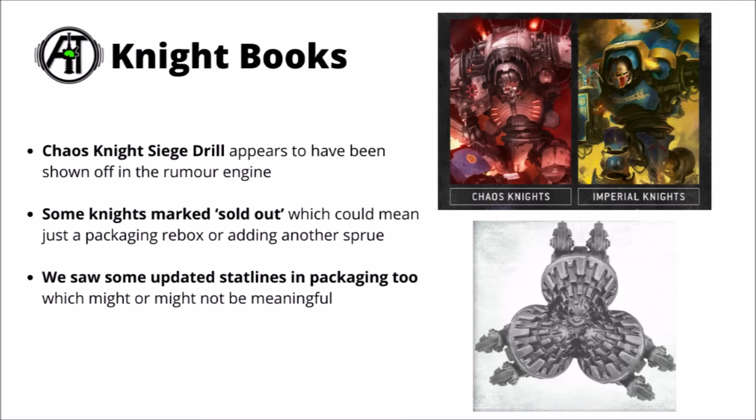Recently for the Knights we did see some updated stat lines in the packaging as well. They appear to be lower toughness values but more wounds. We don't know at the moment whether that's meaningful or not. They could have just been a draft profile like we saw towards the start of 10th, or could be a genuine glimpse of the future as to big changes that are happening for the army.